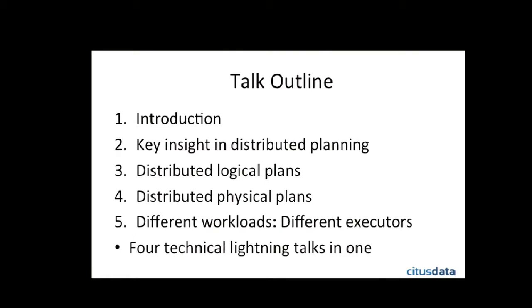Here's a quick talk outline. Before we dive into the outline, I envision this as four small technical lightning talks that all tie together. Marco informed me just like 5 minutes ago that he has a very cool demo, a futuristic demo of scaling out Oracle through using Citus and Oracle foreign data wrappers. So this will be the first time where you see Oracle scaling out thanks to PostgreSQL.